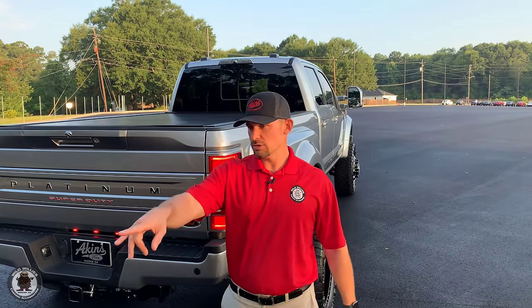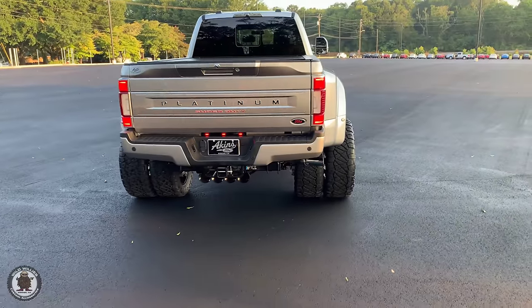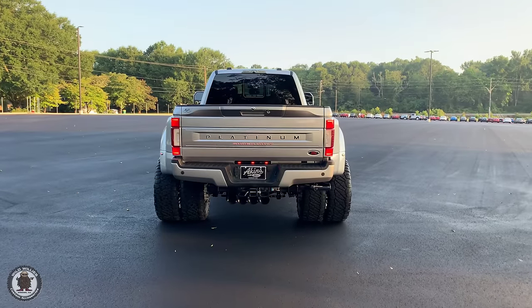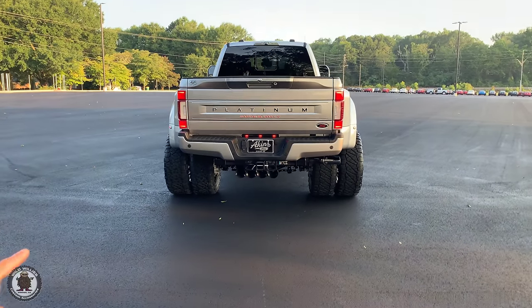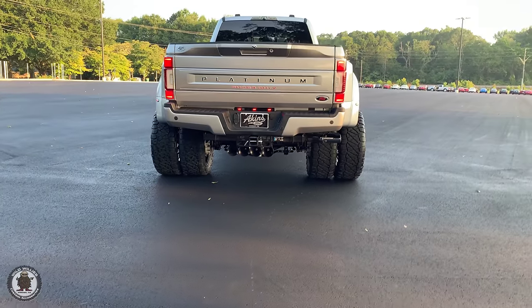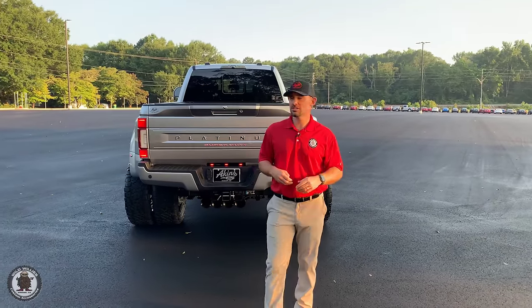So first of all, I want Jesse to back up a little bit and let's get a look at this stance, because the stance on the back of this truck is just so incredible. Just how wide we are with those 37 inch tires. Just so mean, so muscular. Also, can you see down below, we've got a Horn Blaster train horn. I can guarantee you guys, this is the loudest train horn you've ever heard. The audio won't do it justice today.